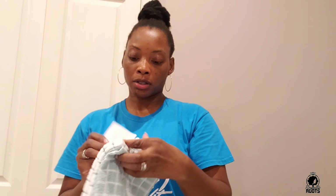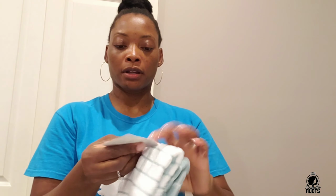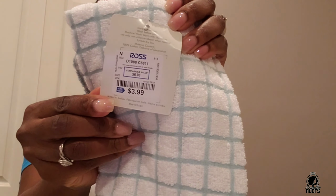And this one was $3.99. You guys, my TJ Maxx haul was fall decor. And this is just normal decor. Ross didn't have fall decor. So I didn't pick up nothing fall from Ross because they didn't have anything for Ross that was fall.